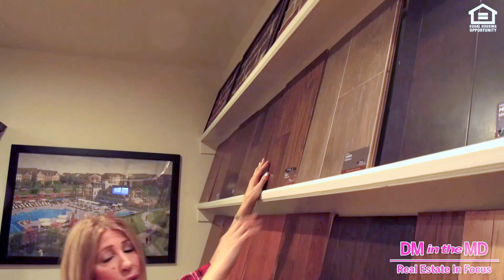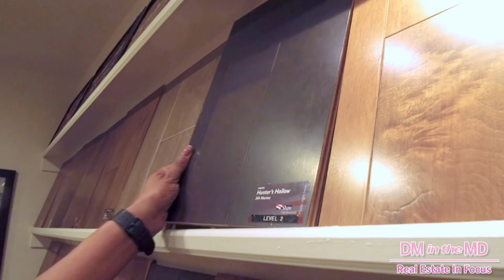There's different species of wood. There's oak, there's hickory, there's maple. With maple, you're always going to find a very, very smooth finish. So this is a maple finish. That's a maple. It's a lot smoother.